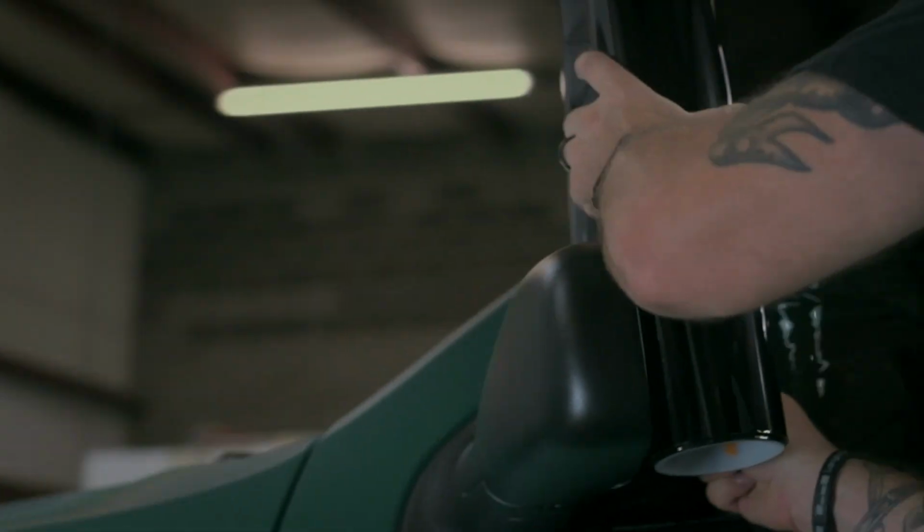We're gonna actually match the windows to the rear. We're gonna put a 15% neutral flavor film. It matches the rears really, really well. So from the outside, it has a really clean one window appearance.